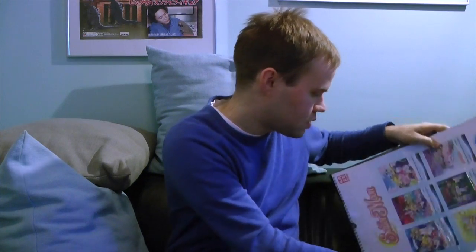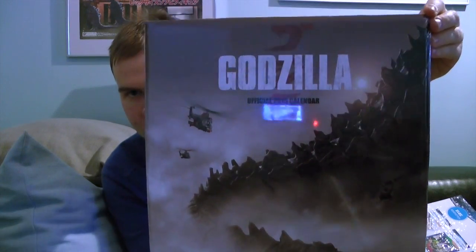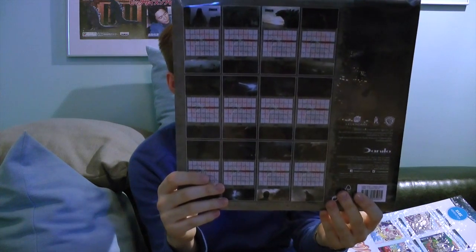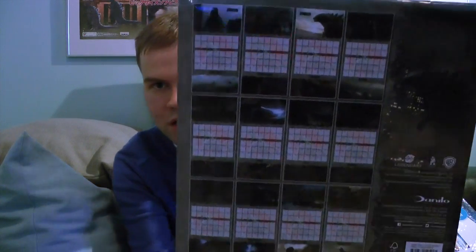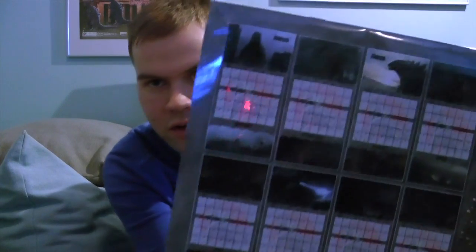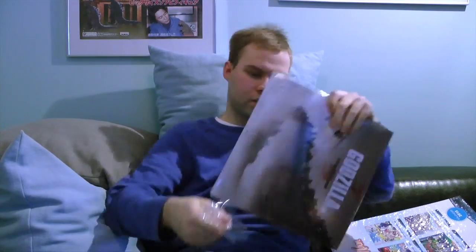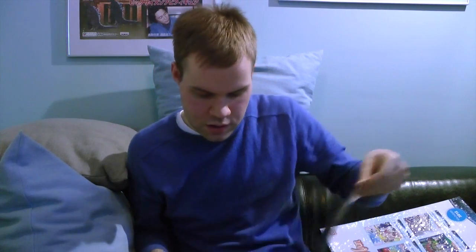And then the last two things that I got are two 2015 calendars. The first one is Godzilla, and this is not the one that was released in the USA. This one is actually from the UK, and unlike the one in the US, this one has actually got more shots of Godzilla and the Mutos. Okay. And let's see.